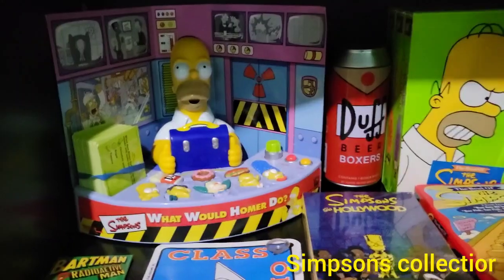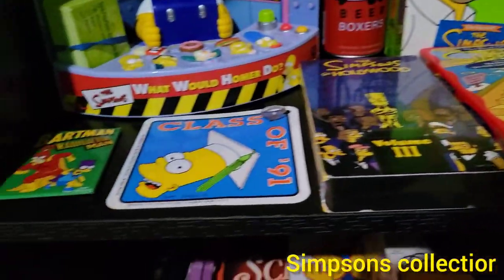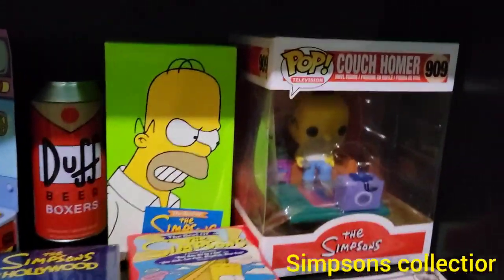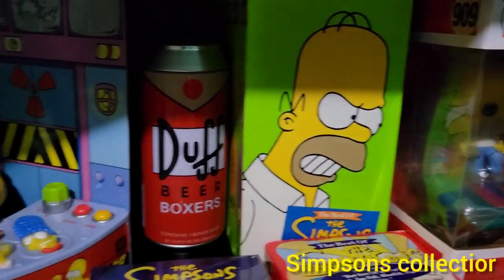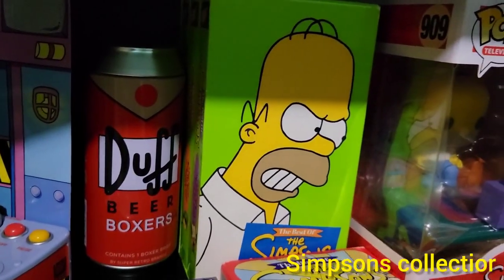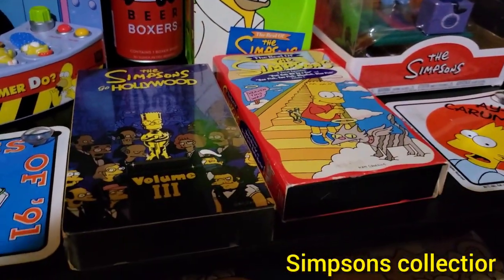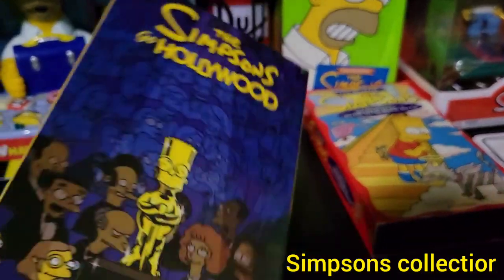Moving down from the Homer section, we have just a bunch of random stuff. Have a few more Homer things right there. Got a pop set right there. Got some VHS tapes right there and right here. I like those a lot. I think they're pretty cool. This one's still sealed, so that's pretty nice.